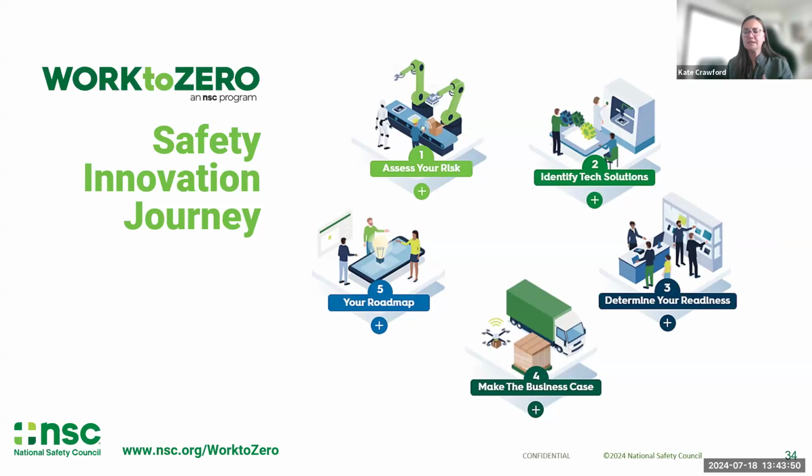So the first thing is assessing your risk, understanding the hazards that you're solving for, identifying tech solutions. So again, like I said, what technologies are out there that can be used to address those risks? If we think back to that tech landscape graph, this is where we really try and help people understand which technologies are applicable to their specific hazards. So what can they use? And maybe it's something that they didn't even realize would work in that way.